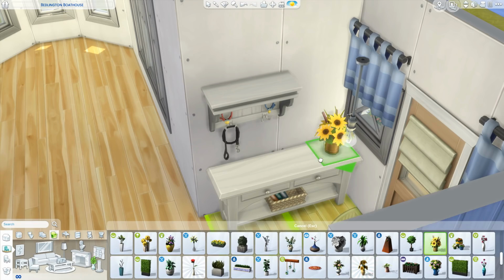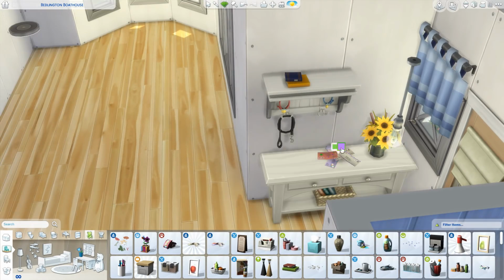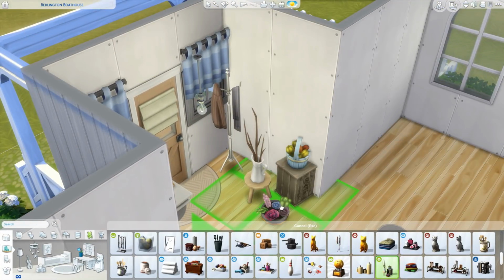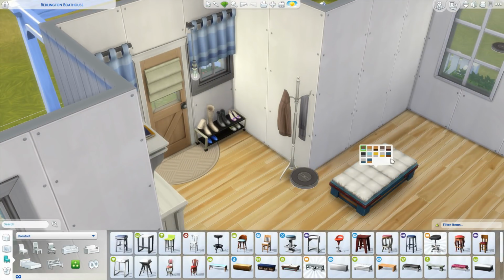And I don't even know what plant, I think I did. Yeah, I did go with the sunflowers. That's cool. I don't use those very often. But yeah, that's what I wanted to do. I wanted to use things that I don't use very often and really get a chance to look at all of the new stuff that came with the pack and figure out a way to make it all arranged nicely.